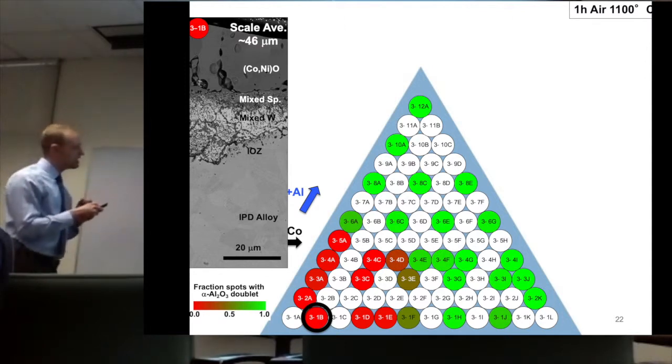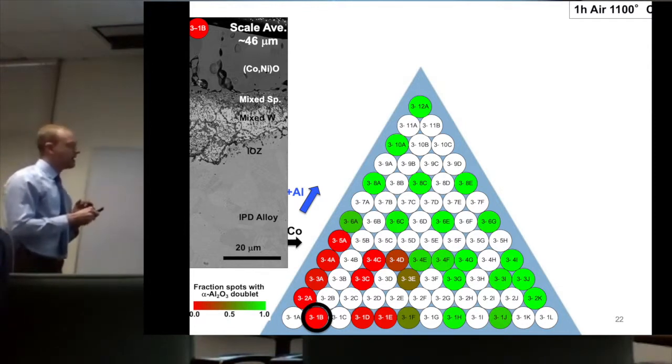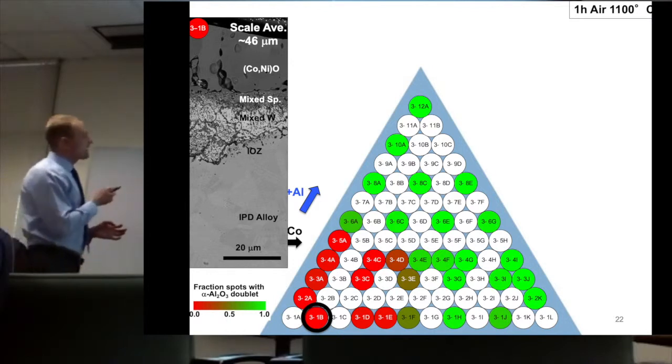And indeed, we can see that in cross section, our alumina is forming these non-protective internal oxidation zones of discrete alumina particles inside of our metal matrix. And because this is a non-protective morphology, it gives rise to these large amounts of undesirable oxides on top.